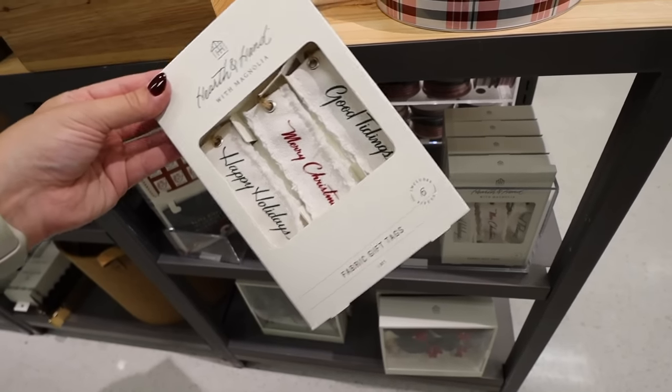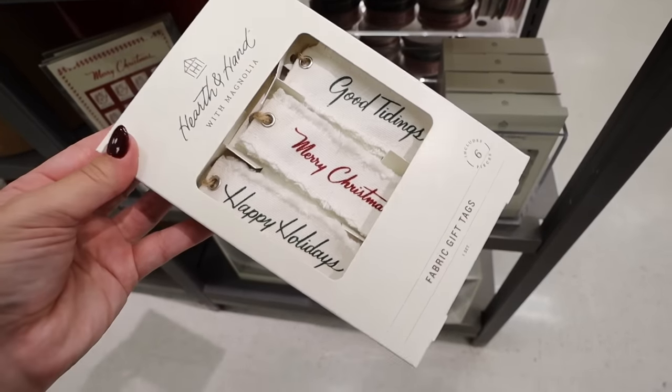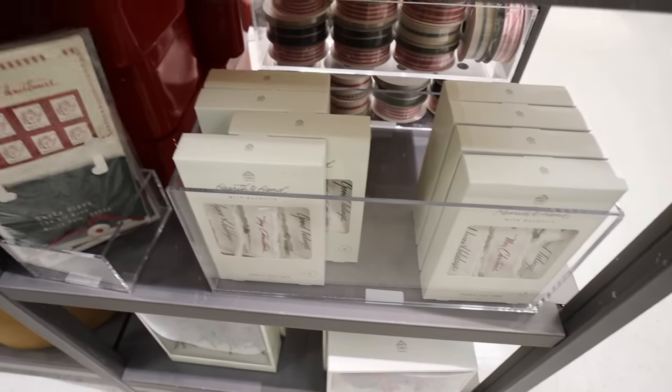These fabric gift tags are super nice. It is $7.99 for 6 pieces, and they're fully embroidered. Really nice touch on any special gifts that Santa might be bringing this year.